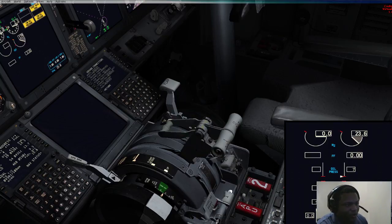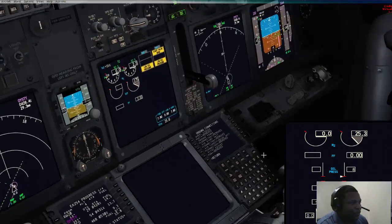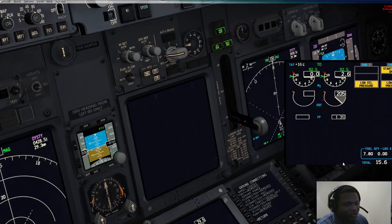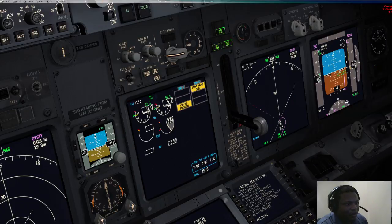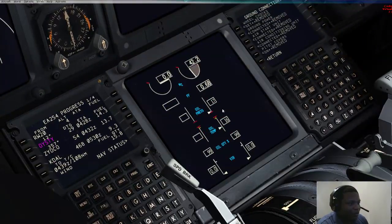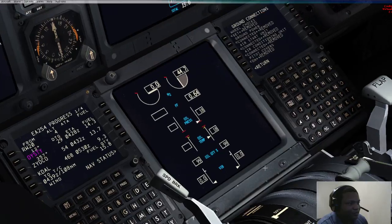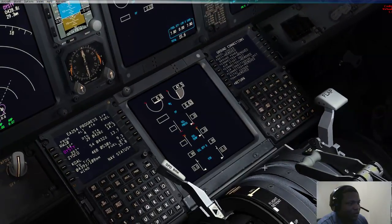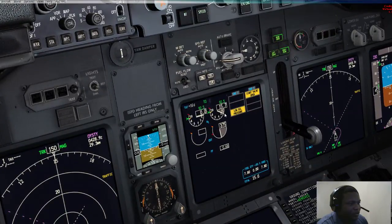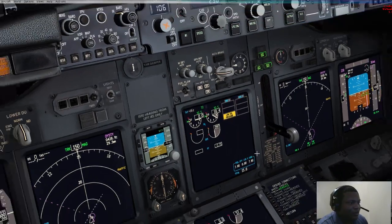So we're getting 23% right there. Bam. Right now, you see our exhaust gas temperature is shooting up. As long as it stays under about 700 degrees, we're good. Alright, looks good. So we got fuel flow right there. We got good oil pressure coming up. Fuel flow is good. And you'll see our N1 coming up as well.